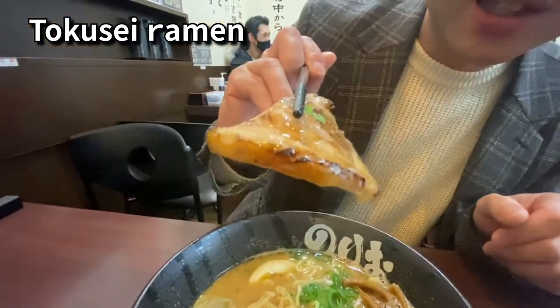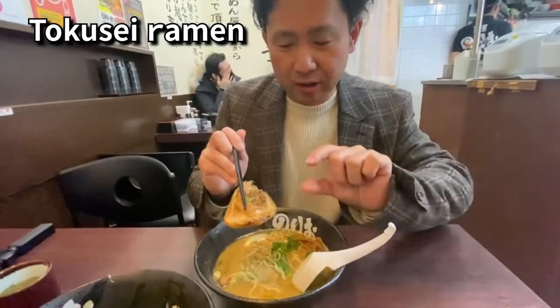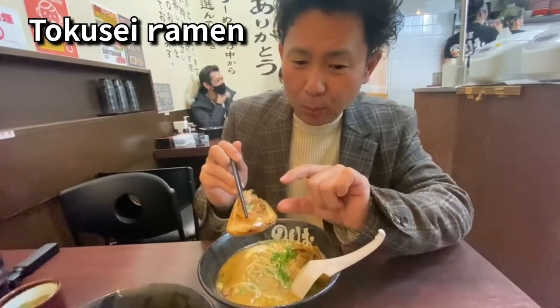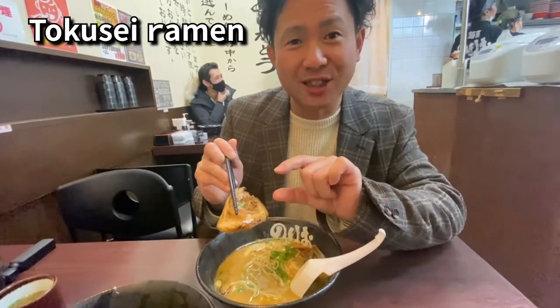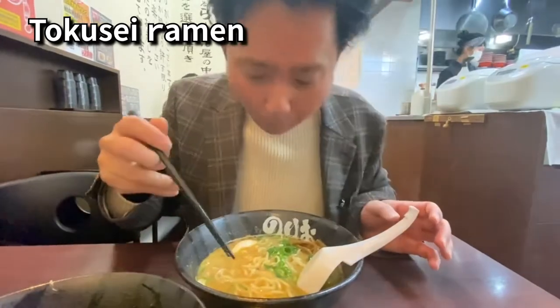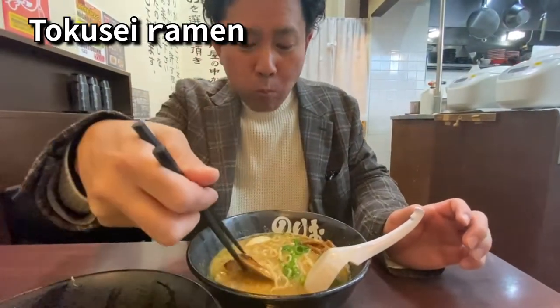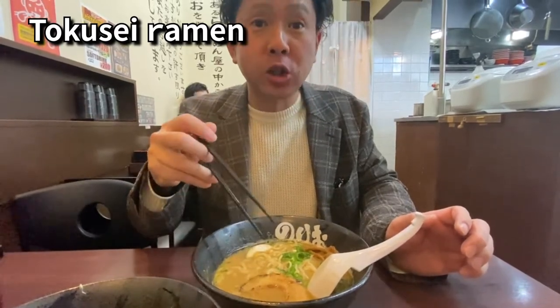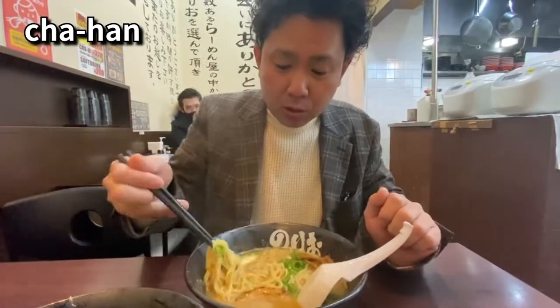Oh, what's this? Is that that pork they were blowtorching earlier? Okay. I think he's pointing out how thick it is and yummy. Oh, whoa. Let's see how he likes it. Oh, that's the face of a satisfied salaryman.